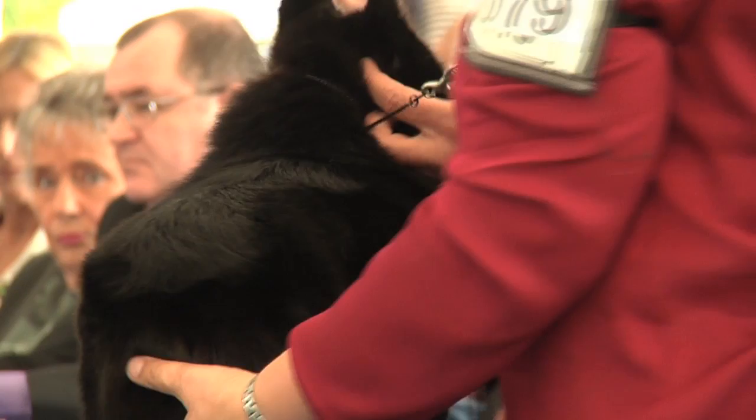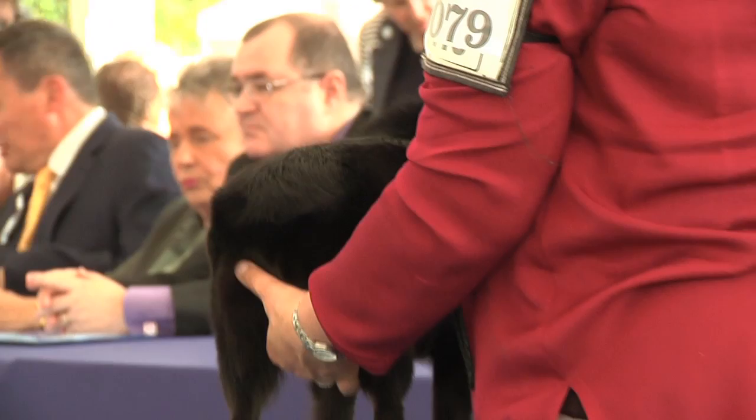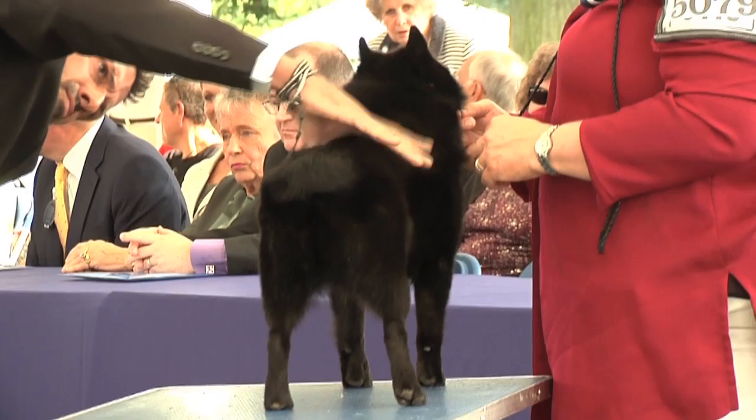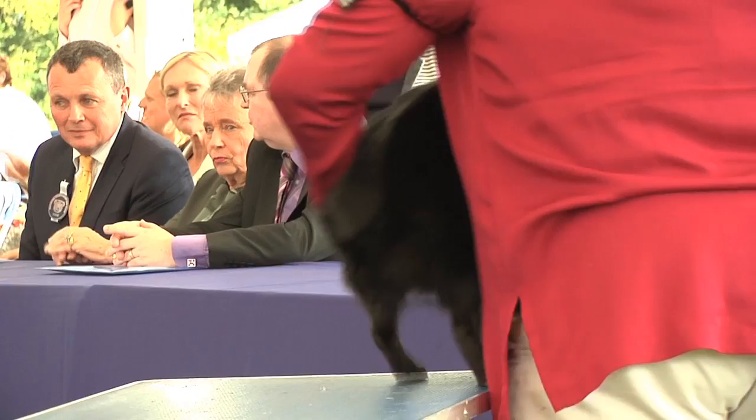Roni Durgens ran the rule over Schipperkes, and from an entry of 14, Roni selected this dog, number 5079, as his best of breed winner. One of the smallest Spitz breeds, the Schipperke originates from the canals of Belgium and the Netherlands, where he guarded the barges most efficiently. He was at one time also extremely popular with the shoemakers in his native Flanders.